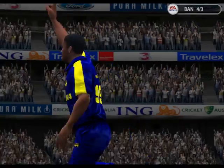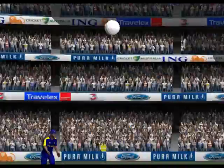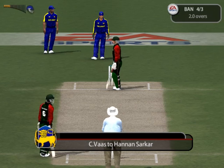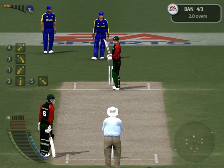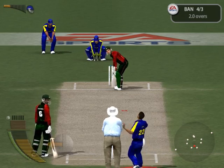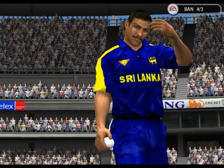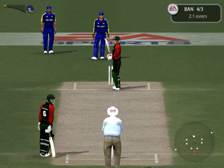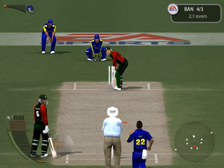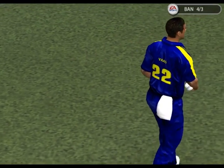Malinga has got him. He lost the line, and it went straight through. Let's take a look at that in slow motion. Vass to begin a new over. He'll be okay, but that will be very, very sore in the morning. Vass continues. It's straight at Gunawardena. Bangladesh require 78 to win.